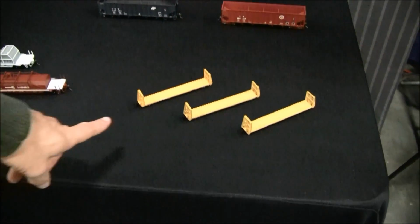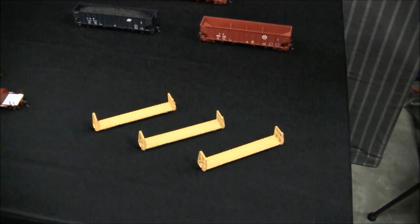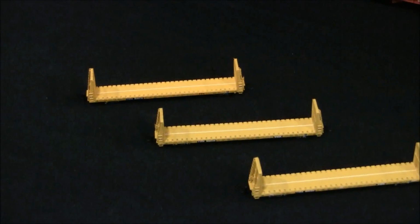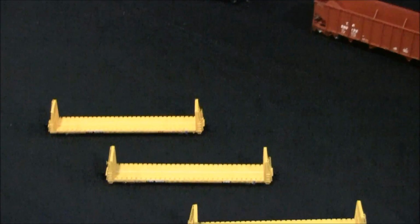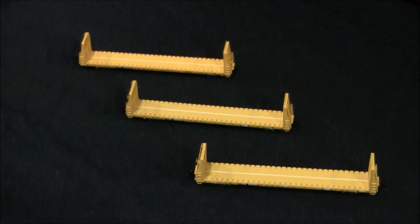Okay. And in N scale, we have the first production models to show of the Trenton Works 67-foot 11-inch bulkhead flat car. Oh, okay. The HO was a big hit. Was a huge hit for us. We still have HO models in stock. They're moving very strong for us. Obviously happy that the N-scale models are now upcoming.